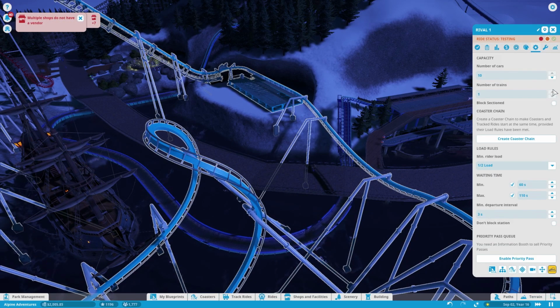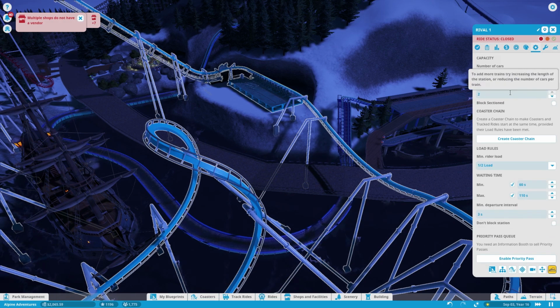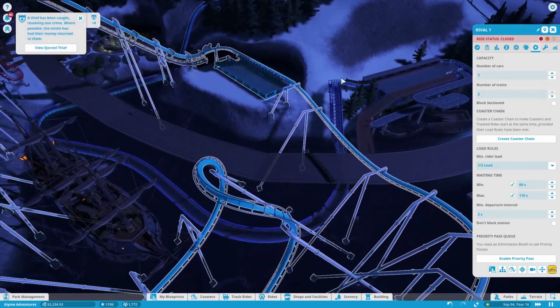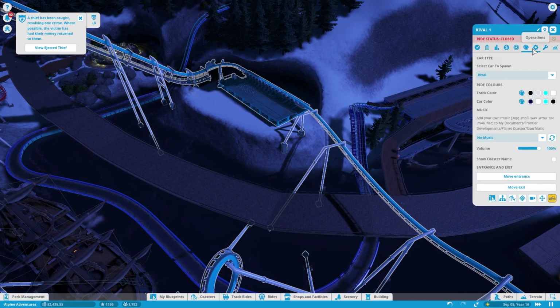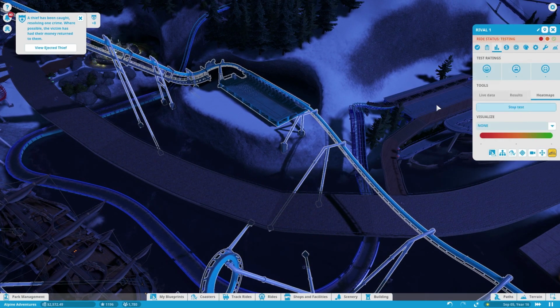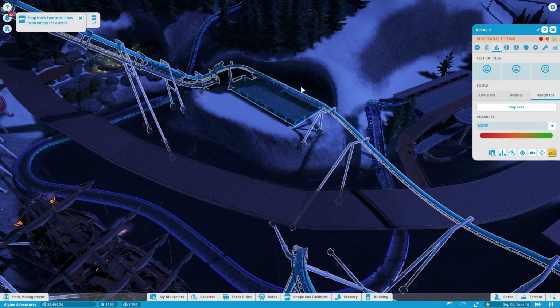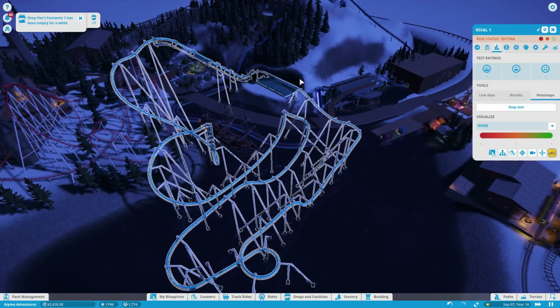Okay, number of trains, can we increase that? If we decrease this, we might be able to increase the number of trains. Since we do have a block section, don't we? Yeah. It'd be nice to have 2 trains in there so we can have 2 trains going at the same time. Let's run a really quick test to see if this thing works with 2 trains. So here's 1 train, and here's the other train. Okay, sweet.